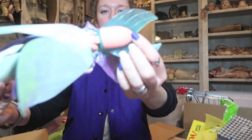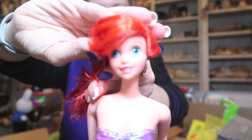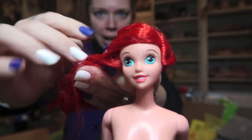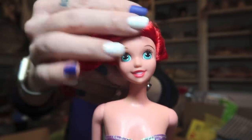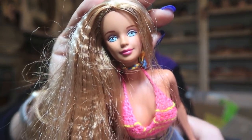Oh, look. She's just got a fleshy fin here at the bottom. No legs. No human legs. But look at that. Oh, I'm sorry, Ariel. Look at her face. Oh, my gosh. Are y'all with me on this? I'm kind of prejudiced to thinking everything from the 90s is better, but look at how detailed the face is. Don't you feel like dolls back in the day, like Barbies and stuff, had much more detailed faces than the dolls do today?